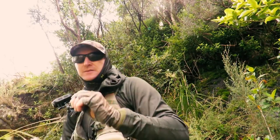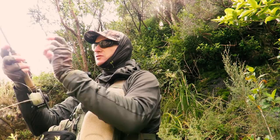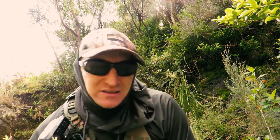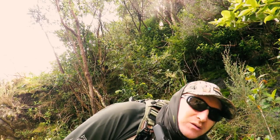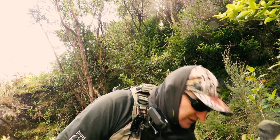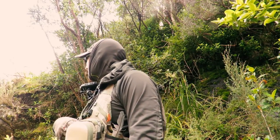Rightio. Let's untangle the rig from the camera. Right, what we need to do now is take the net off the bag, throw it on my back, and I don't know which way this guy's going to go if it all works out. I'm picking he's going to go downstream at about 100 miles an hour. We can follow him downstream comfortably for about 100 metres before we run into some real ugly stuff.